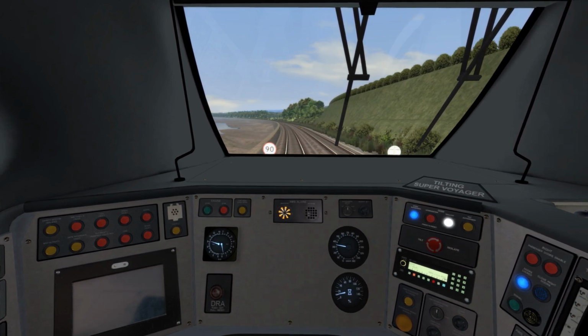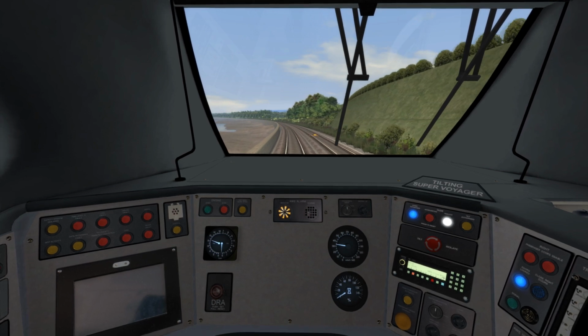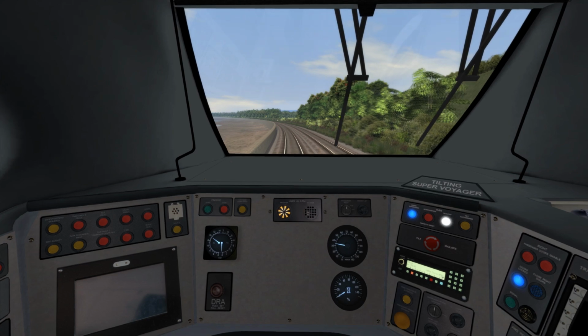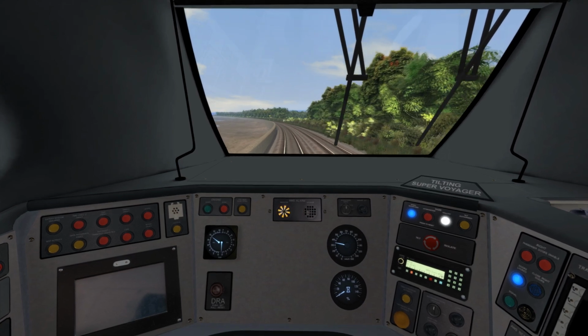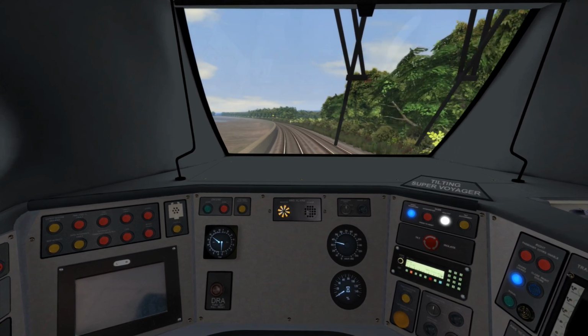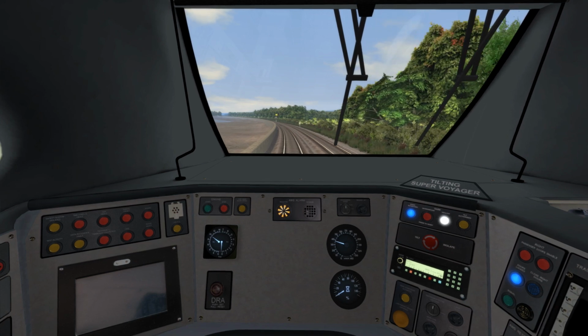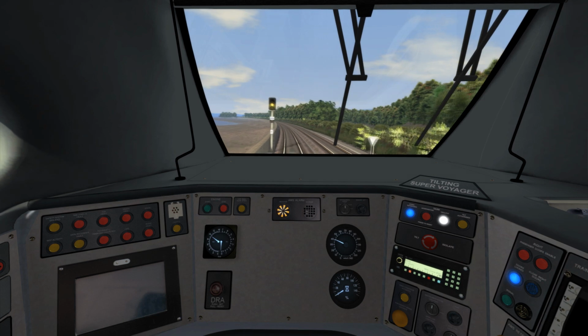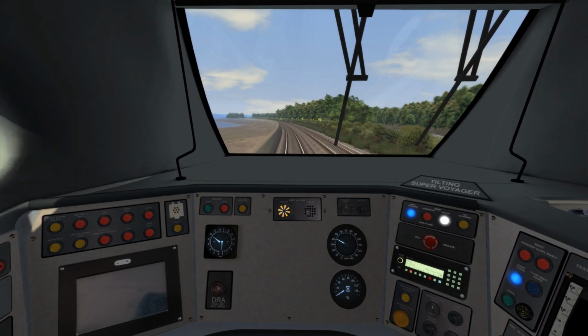The speed limit is now going up to 90 miles per hour, though I still won't be able to accelerate up to that at this point. I can see that the next signal is displaying a yellow aspect, so I'm now accelerating just a little bit to bring us up to around 45 miles per hour. Then once again I'm going to just idle the power and allow the train to coast.